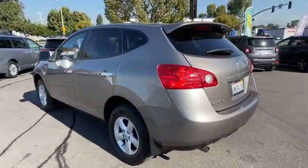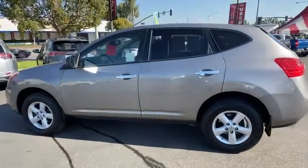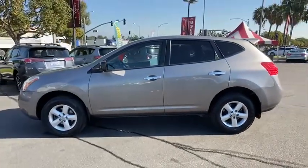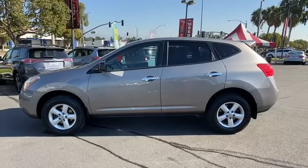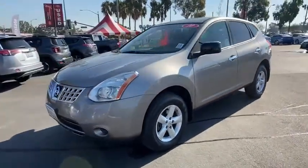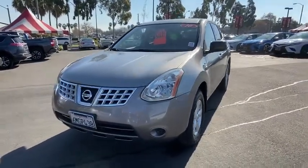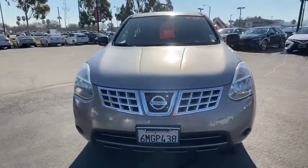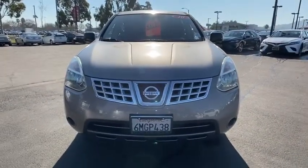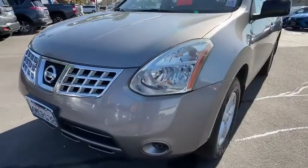Here are some of this vehicle's great options: traction control, dual airbags, power steering, four-wheel disc brakes, AM/FM stereo with CD player, electronic stability control, power windows, security system, rear window defroster, overhead console, remote keyless entry, tachometer, brake assist, panic alarm, rear window wiper, cloth seat trim, front reading lamps, front bucket seats.